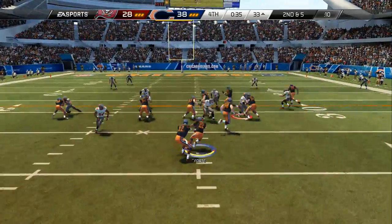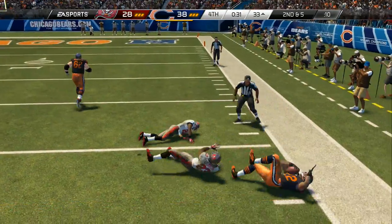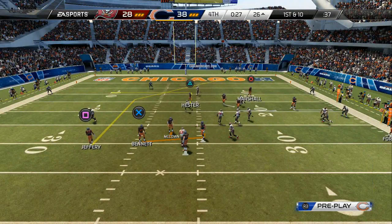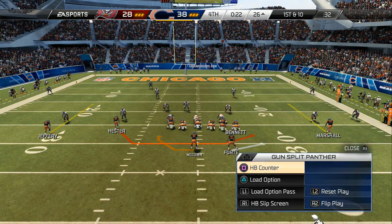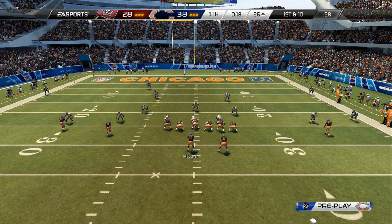Second down and 5. Staying on the ground. Trying to find an opening to the right. There's the tackle, but still, it's enough for the first down. When you have a defense that's not playing good techniques, they're selling out, overplaying plays. Well, you run the counter runs to counteract what they're doing on the defensive side. Let's go.